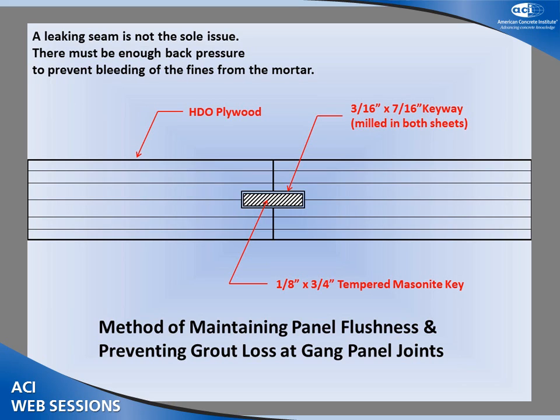But I also, this was my own idea, routed a slot in the edge of the face panels to receive what I used, tempered masonite, 1/8 by 3/4. So when we would bring two large gangs together, I would have that masonite stuffed into one of the panels and then move the other panel into it. What that did was assure the flushness, which was extremely important on an architectural building, and it also provides that backing so that even if there was a small gap in that form, it would come into that key and that would stop the grout loss.